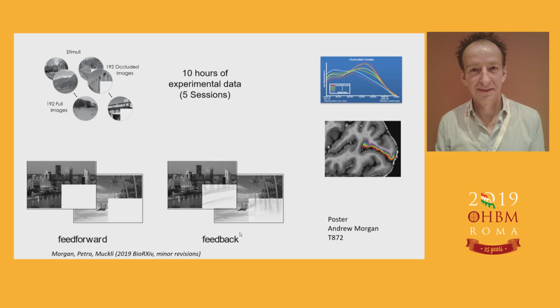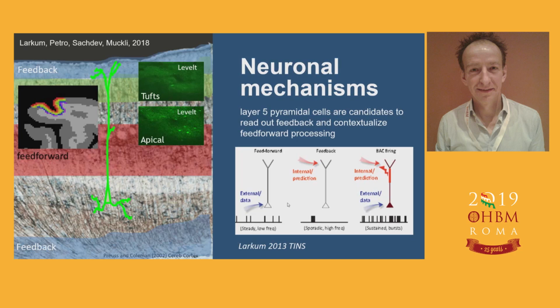But it shows that the mind is kind of making a prediction if you occlude something, and this effect is called amodal completion. You don't have a visual illusion. You don't see the rest of this image coming through. But when asked to make a drawing, it's very precise and very consistent across subjects.